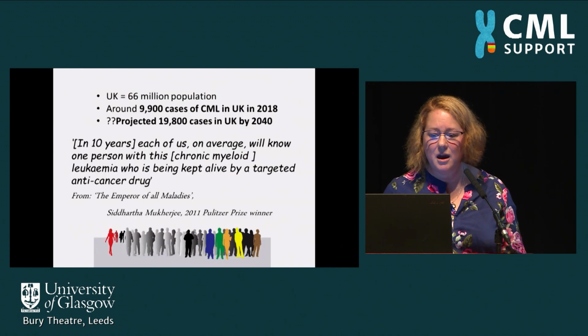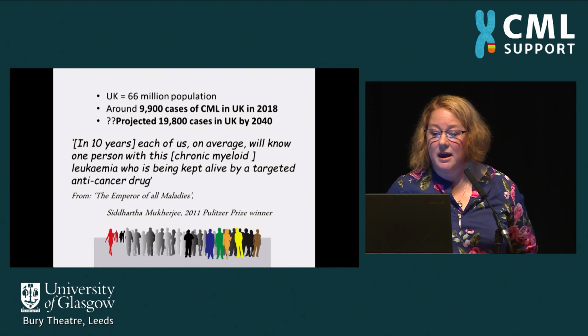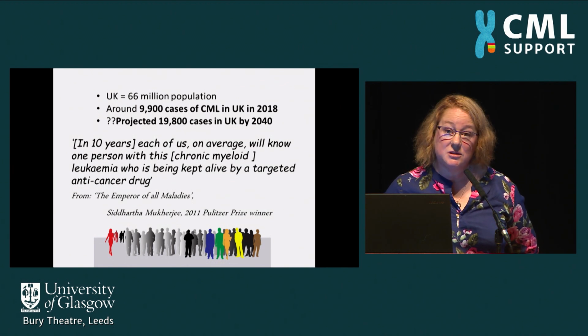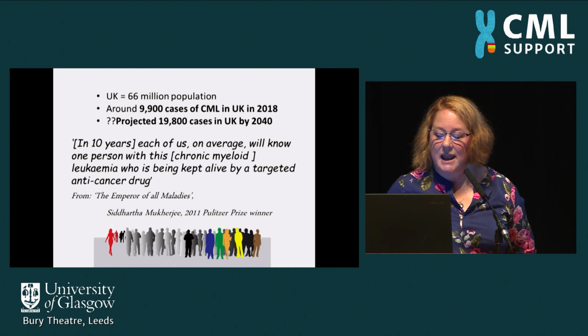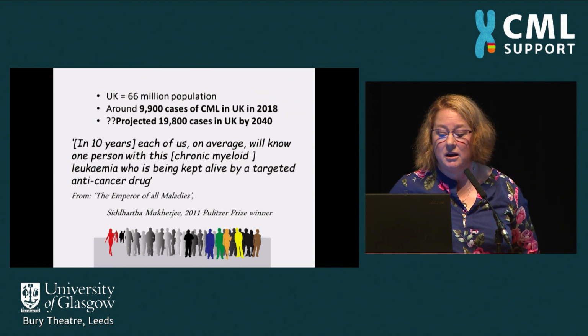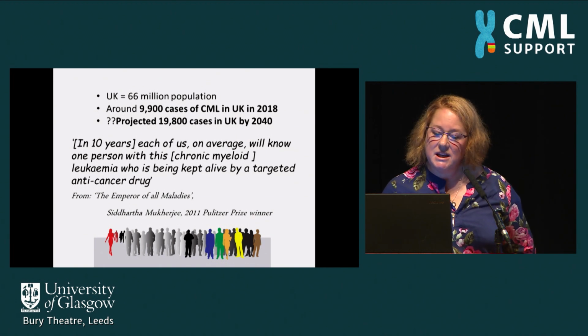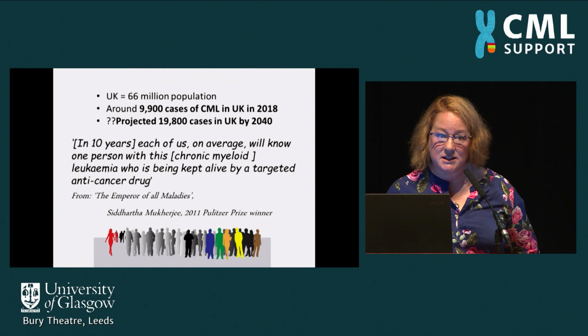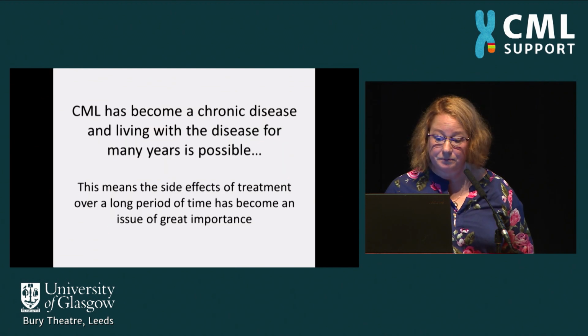So with a 66 million population in the UK, we now have around 10,000 cases of CML, but projected to be around 20,000 by 2040 and continuing to increase. And in 2011, Siddhartha Mukherjee, who wrote this fantastic book, The Emperor of All Maladies, predicted that in 10 years from then, each of us on average will know one person with chronic myeloid leukemia being kept alive by a targeted anti-cancer drug. So it is becoming something where people will know somebody with CML.